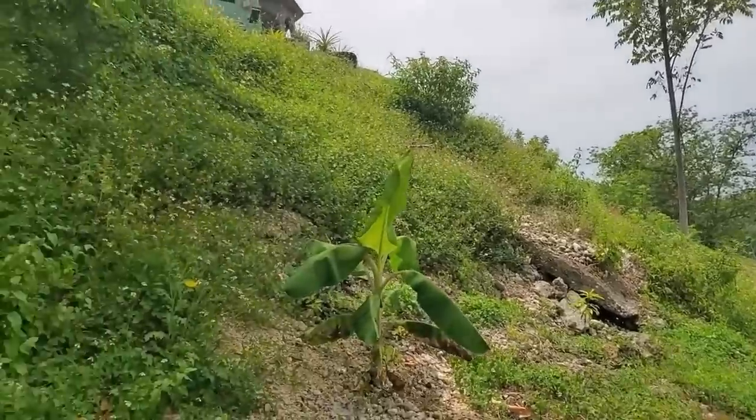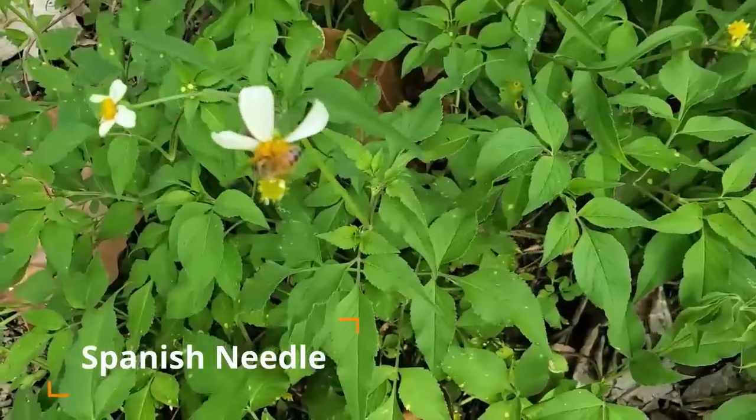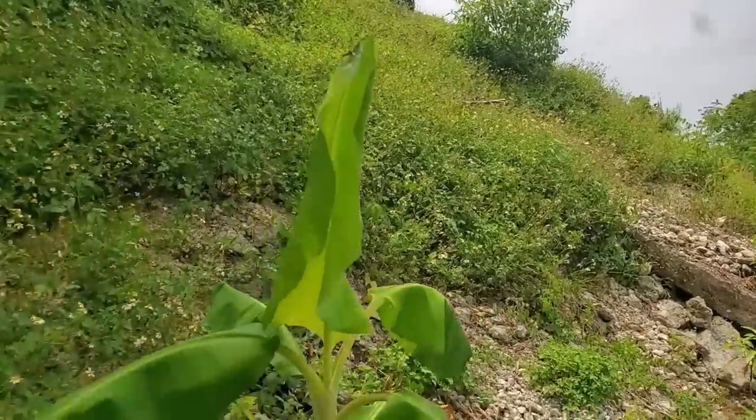Right. And more Spanish needle. Look at this. Spanish needle galore. This man has it wild growing here, and all the bees are attracted to it. This is banana here.